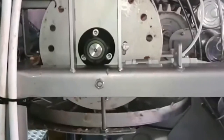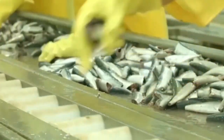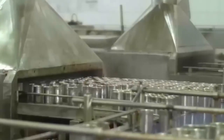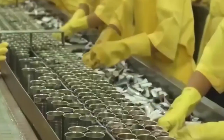Next comes cooking. And this step is crucial for flavor and safety. The sardines are steamed at temperatures between 212 and 248 degrees Fahrenheit for about 5 to 10 minutes. This gentle cooking method ensures that the fish remain tender and moist while killing any harmful microorganisms. After steaming, they're rapidly cooled to lock in that delicate texture and prevent drying out. Now comes the part that makes your taste buds tingle: the sauce.